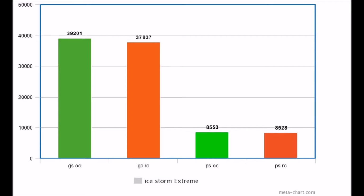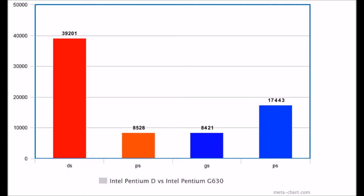As you can see, the physics scores are quite low. Because they're quite low, you can tell that the processor is bottlenecking the system. They'd definitely be higher if we had a better processor in the system. You can tell by the other physics scores being higher, even though it's just the integrated graphics, that it's because of the CPU.